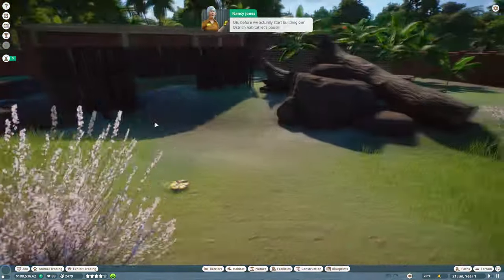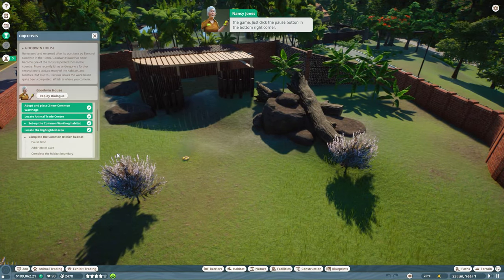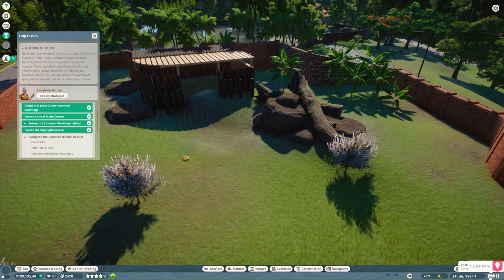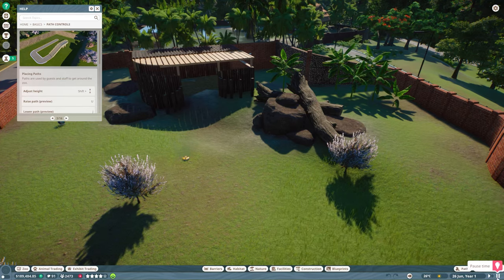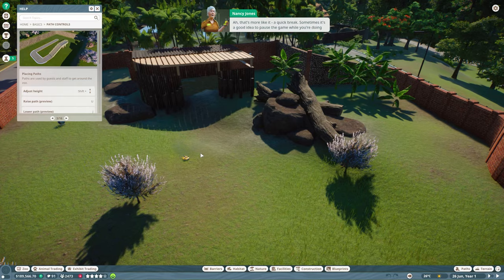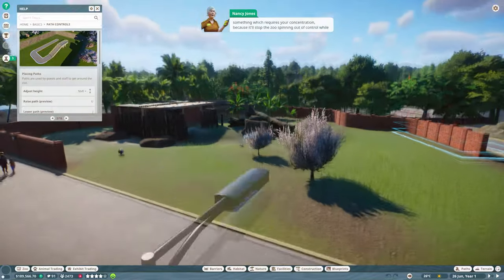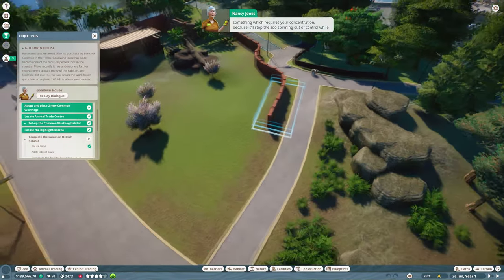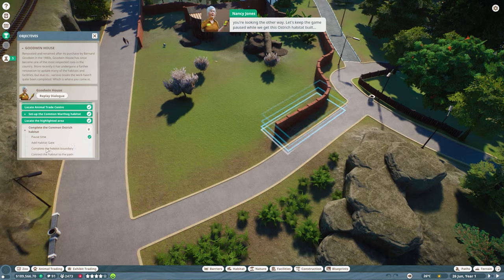Before we actually start building our ostrich habitat, let's pause the game. Just click the pause button in the bottom right corner. That's more like it. A quick break. Sometimes it's a good idea to pause the game whilst you're doing something which requires your concentration, because it'll stop the zoo spinning out of control while you're looking the other way. Let's keep the game paused while we get this ostrich habitat built.